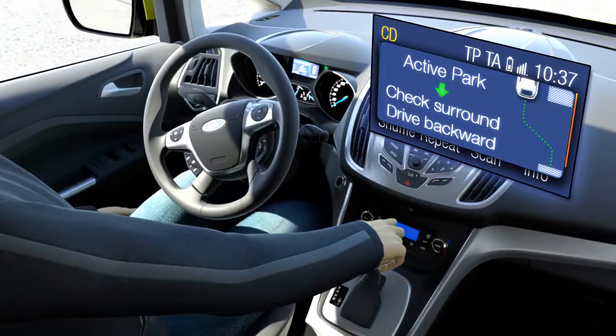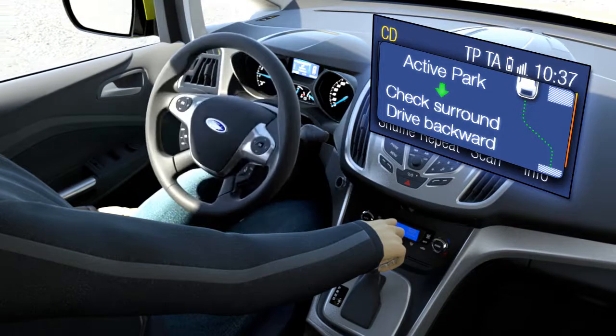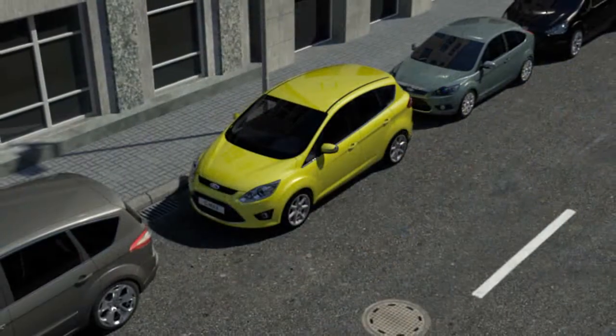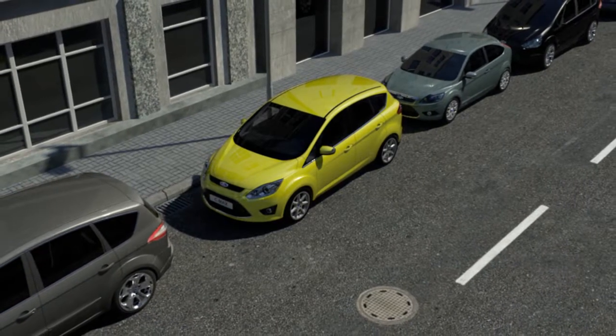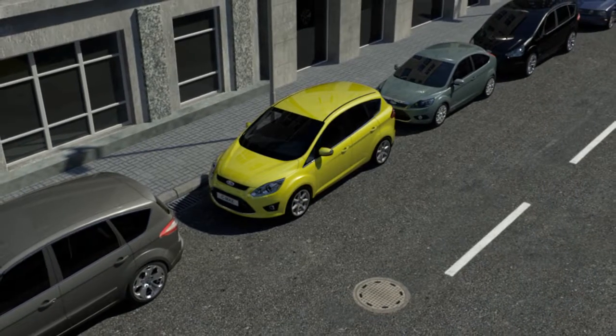With the semi-automatic parallel parking, even very tiny parking spots, with only 1.2 times the vehicle length available, are no longer a challenge, because the system enables various consecutive steering maneuvers. Ford's driver assistance systems, for reaching your destination with reduced stress and increased comfort and safety.